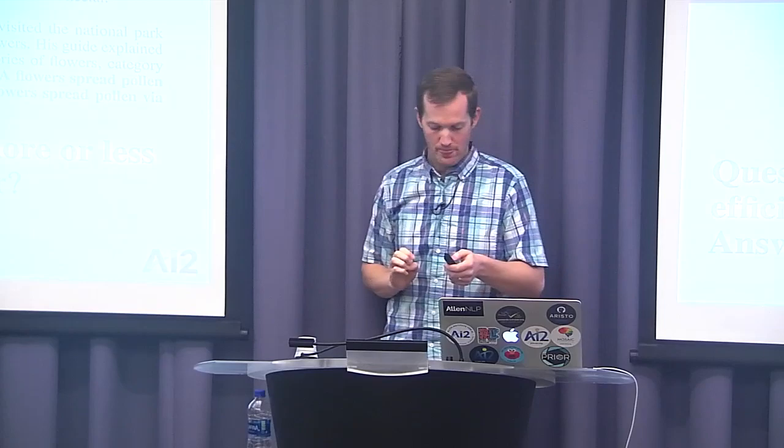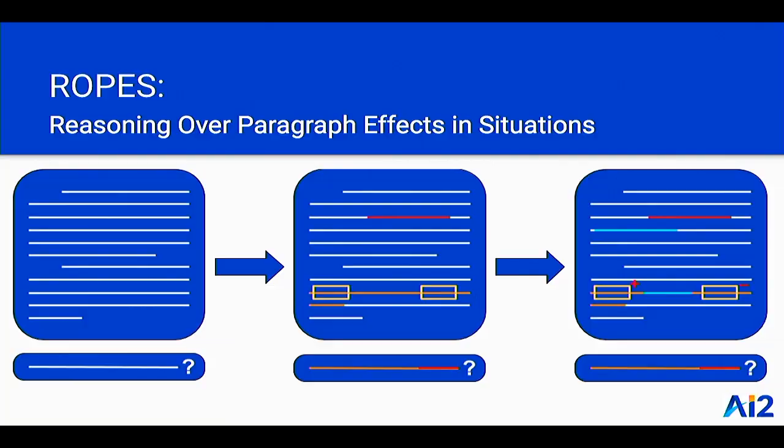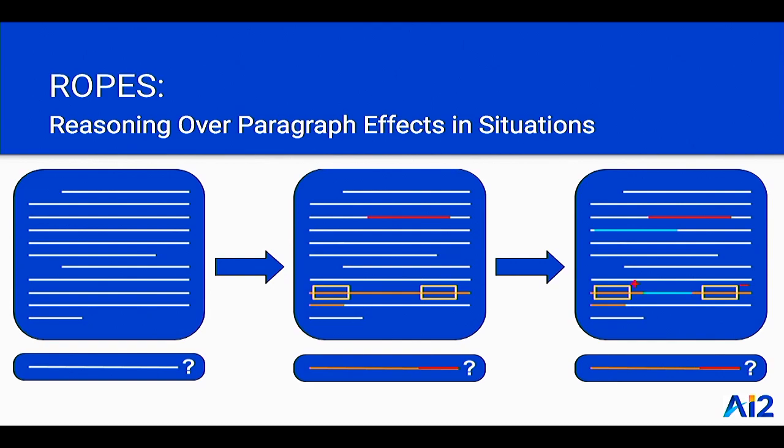If we think of this in terms of reading primitives, it gets a bit more complicated. Again, we have to localize stuff. I don't know that my colors worked all that well, but the question localizes to a few different parts of the passage. Here we have category B and category A that point to parts in here, and we have this, which is the more or less efficient fertilization, a pretty direct reference to something that we see in here. So we have to localize those two parts. And then we have to find something that we can chain together to get from the part in the background to the two things that we saw in the situation, with some associated polarity. So this is like a chained inference kind of primitive. Maybe I'm using that term in too informal a way, but this primitive is something like chaining of stuff together.